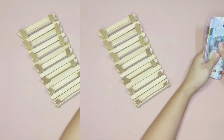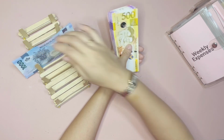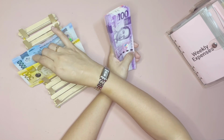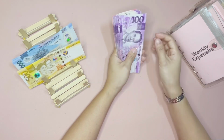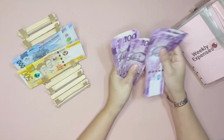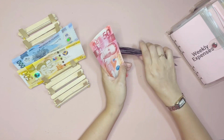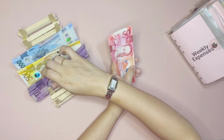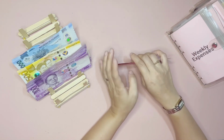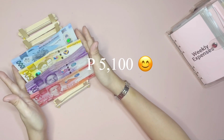Okay, so we have 1,000, 2,000, 500, 3,500. So that's 3,500 pesos. 600, 700, 800, 900, 4,000, 100, 200, 300, 400, 500, 600, 700, 800, 900, 50, 5,000, 50, 100. So we are going to be cash stuffing a total of 5,500 pesos today.